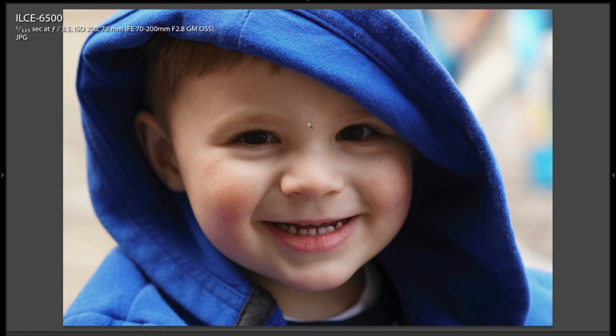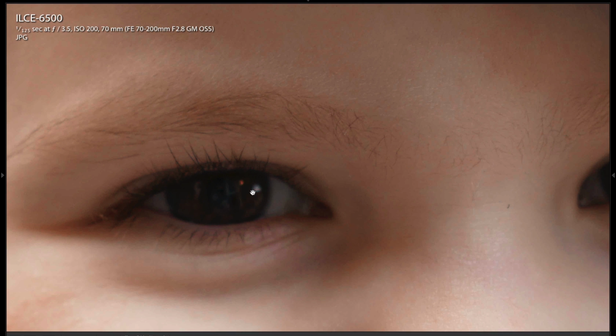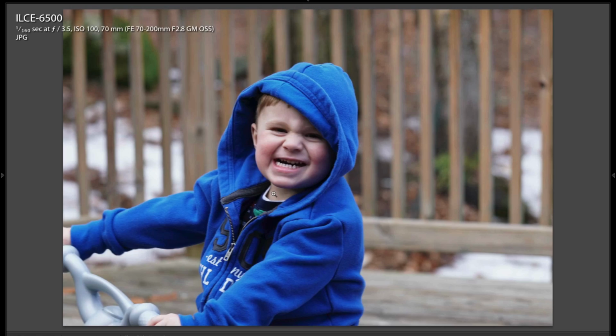Here's one of Jace. Now this is another JPEG photo. I just wanted to show you some of the detail. You can see it's quite good on the eyebrows. It missed the actual eyeball, but it focused on the eyebrows, and you can see depth of field is extremely narrow. You can see some of the characteristics here in the sweatshirt. Tons of detail. Just some playing around.